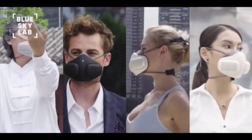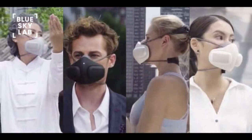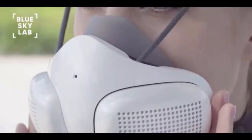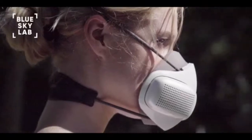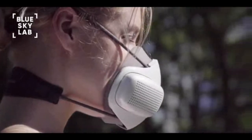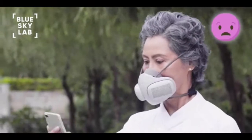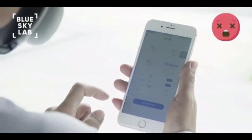With your contribution, we can bring ATMOBLUE to life. As a special offer, the first 1,000 backers to fund ATMOBLUE will receive their award-winning portable purification system by May of 2020. To make things even more exciting, all ATMOBLUE masks come standard with built-in smart features.